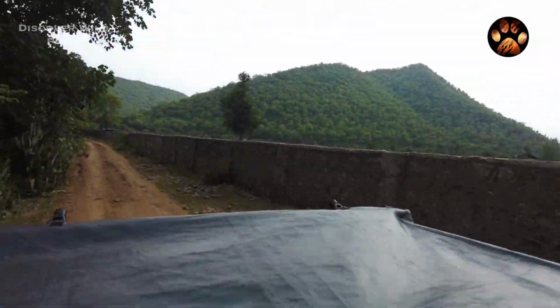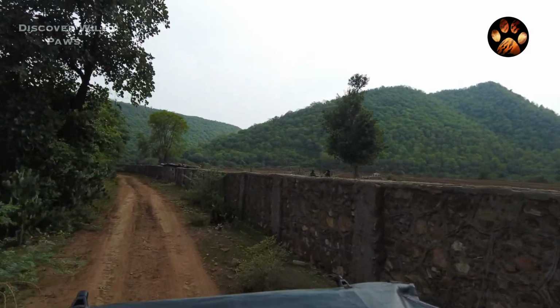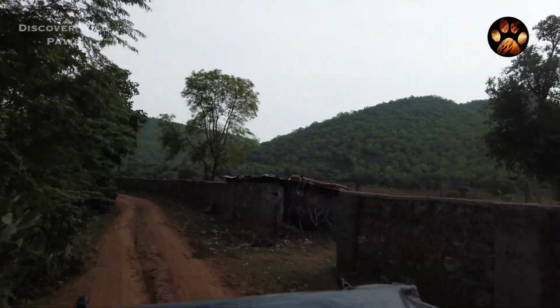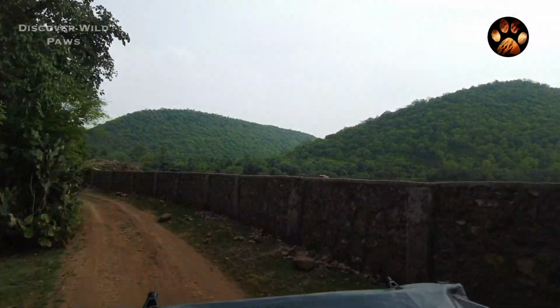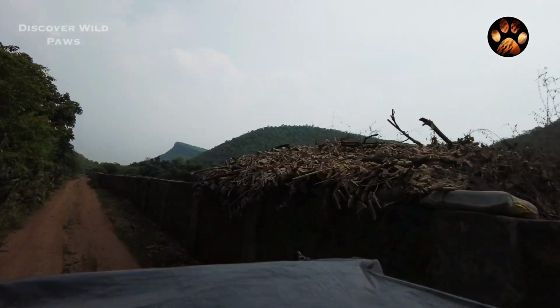The big wall you see towards our right, the other side of this is a village, while this side is the dense forest. A lot of times, villagers have close encounters with the wild animals. And a little further from this point, we found the male tiger.